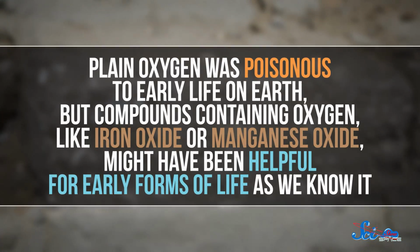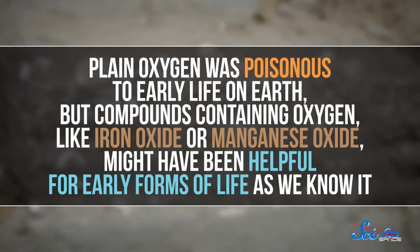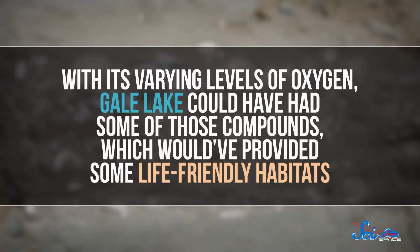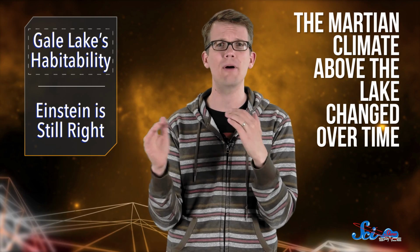When the researchers put together all that data, they found that Gale Lake was stratified, meaning that the water formed distinct layers, and those layers had different amounts of oxygen. Plain oxygen was poisonous to early life on Earth, but compounds containing oxygen, like iron oxide or manganese oxide, might have been helpful for early forms of life as we know it. With its varying levels of oxygen, Gale Lake could have had some of those compounds, which would have provided some life-friendly habitats. The team also found that the Martian climate above the lake changed over time, bouncing between colder, drier conditions and warmer, wetter ones.